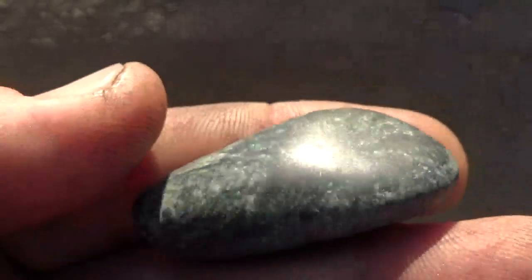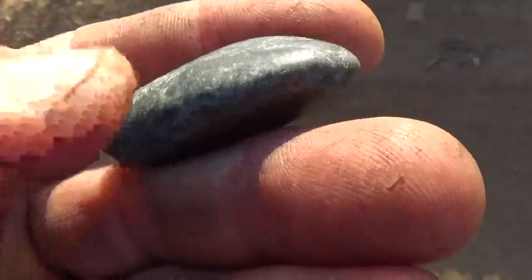Here's a piece of that serpentine, and in this one you can see a little more of the fiber that it's known for. But beautiful, it's got that soapy, lustrous feel to it.